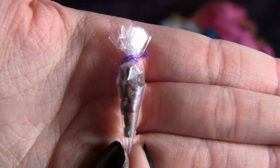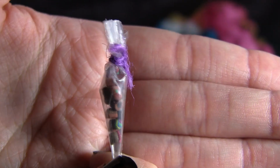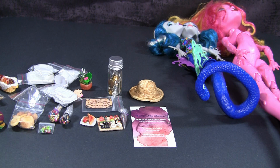Then there's a bunch of little chocolates. And no, I won't take these out of the packaging. I'm just gonna keep them in little jars, and if I ever make a candy shop room or something, they'll go in there. Oh, but this we will take out of its package, because it's really cute, and I don't think it needs to stay in its package.